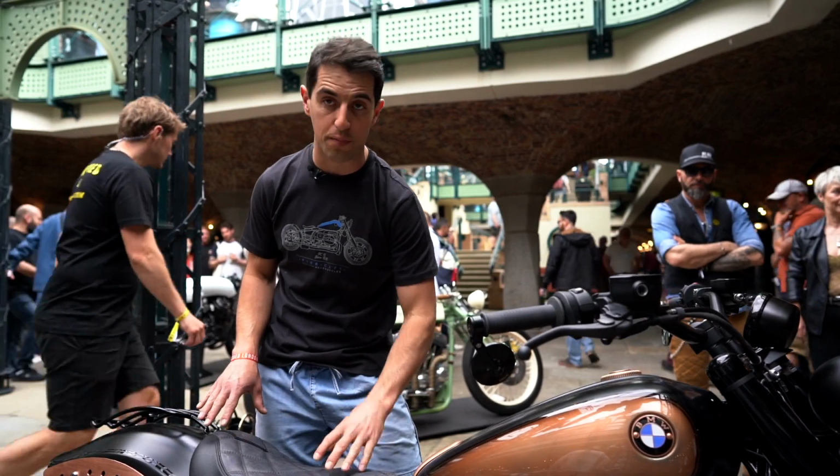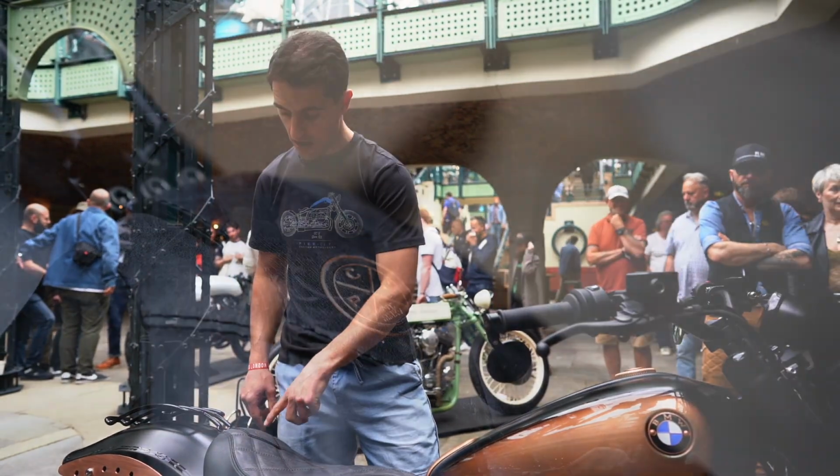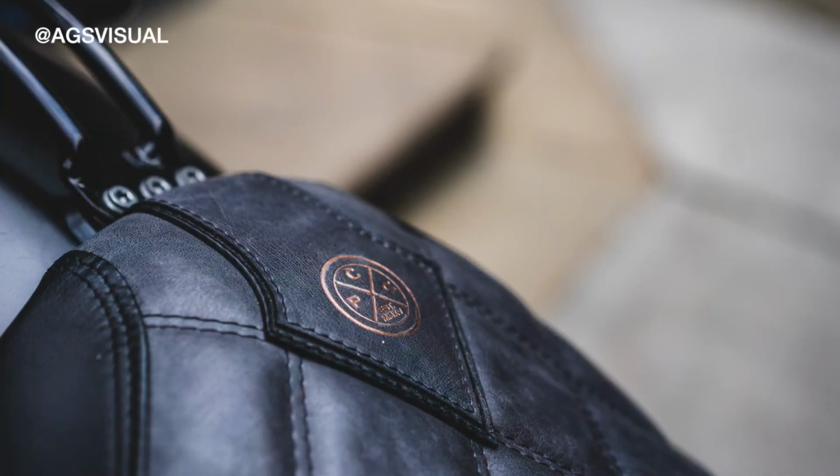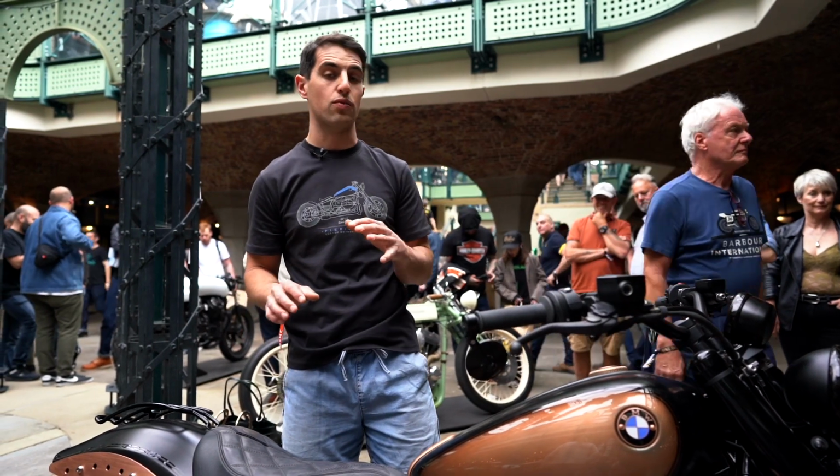Everything from the handcrafted, in-house covered JKA seat with the PCC detail stamped in the middle of it, all the way down to the factory bespoke copper badges brought from BMW. I couldn't be happier with the way it came out.